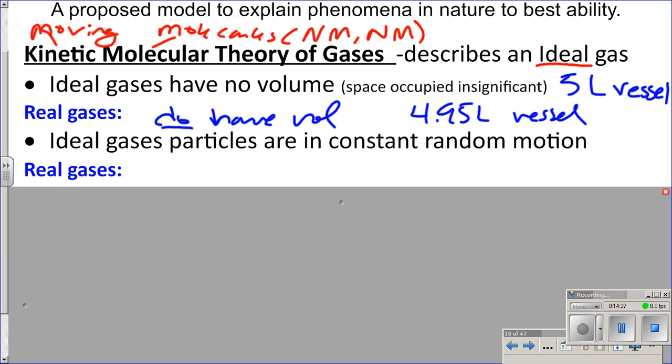Okay, ideal gases, we assume that they're in constant random motion under this kinetic molecular theory. So tell me about real gases then, for real. Here, I'll give you a hint. Constant random motion means that they don't interact. They don't collide very often. They do collide, but they don't interact. So interact for me, okay?